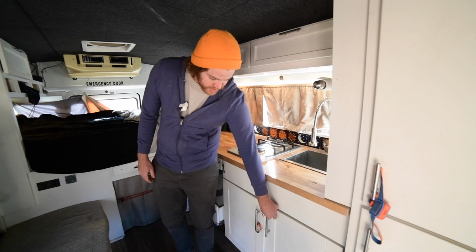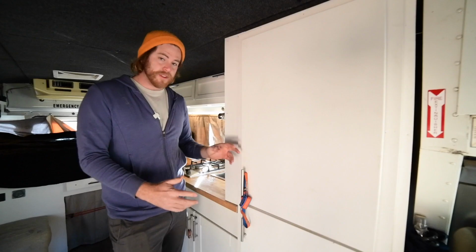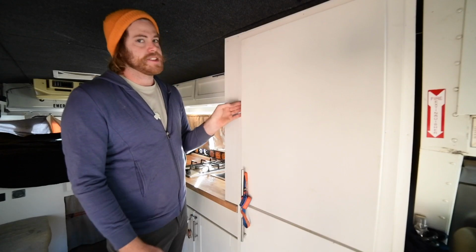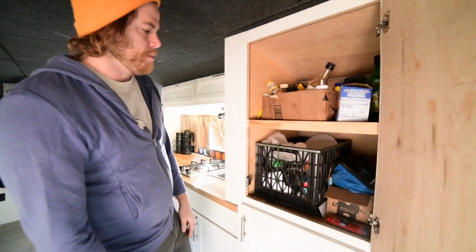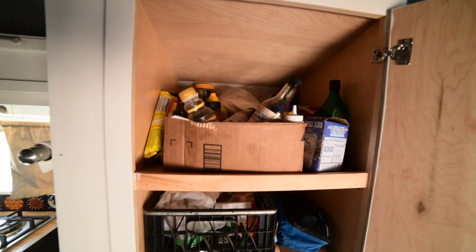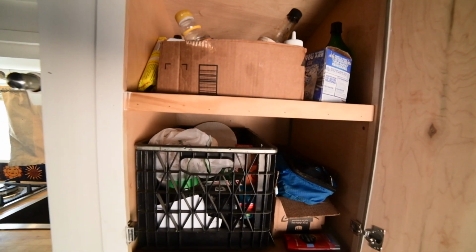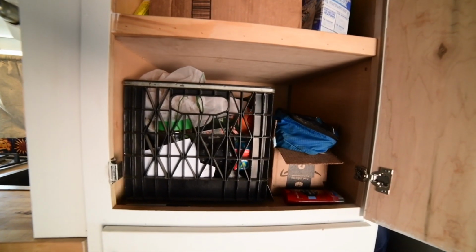Again, got the hooks to keep it from flying open while you drive, but I forget to do it all the time. All right, so moving forward in the kitchen, we have these cabinets. This is my pantry. It's got all my stuff in it, so sauces, dry foods, oils, chips, everything goes up here. Down here is just a miscellaneous crate. I love crates. They're good, cheap ways to store stuff.